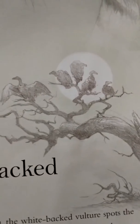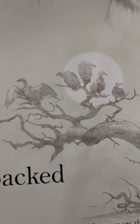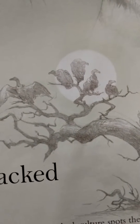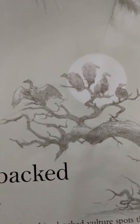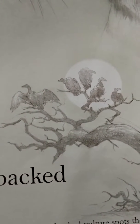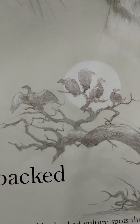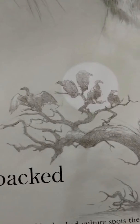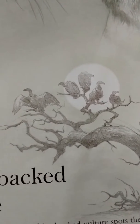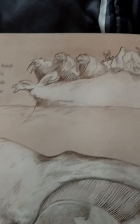V is for vulture. White-backed vulture. Soaring over the savanna, the white-backed vulture spots the carcass of an impala and swoops in for dinner. Like other vultures, this creature is a scavenger, happy to feast on leftovers and discarded pieces of meat. Following a feed, it will often wipe itself clean using its white neck ruff, a contrast to its otherwise dark plumage. Its head is bald because it is the only place that the vulture cannot reach to clean.